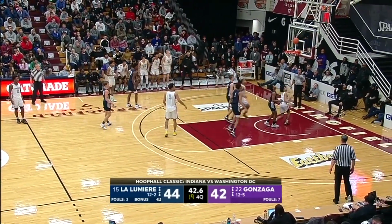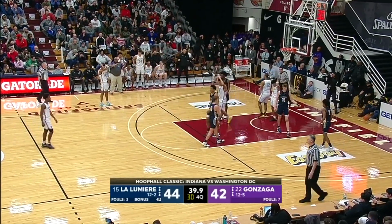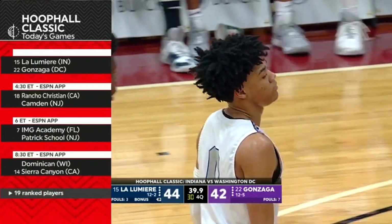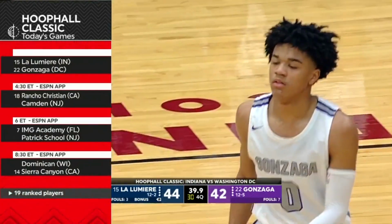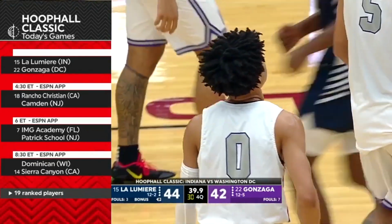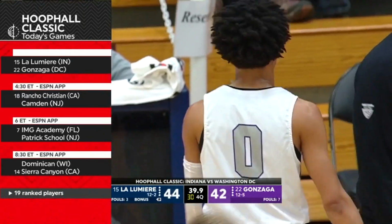Gonzaga works it inside. Dinkins misses the inside layup, and it's out of bounds. Lumiere basketball. I think Dinkins was surprised at how open he was. I think he was almost the decoy in that play because Steve Turner was running two different guys off that back screen. Dinkins was the first cutter, almost surprised that he was totally uncontested at the rim.